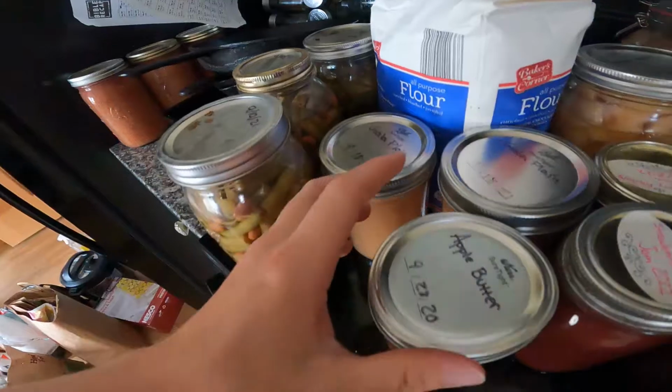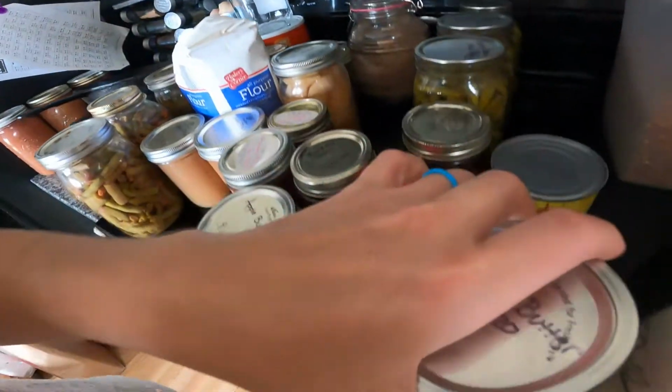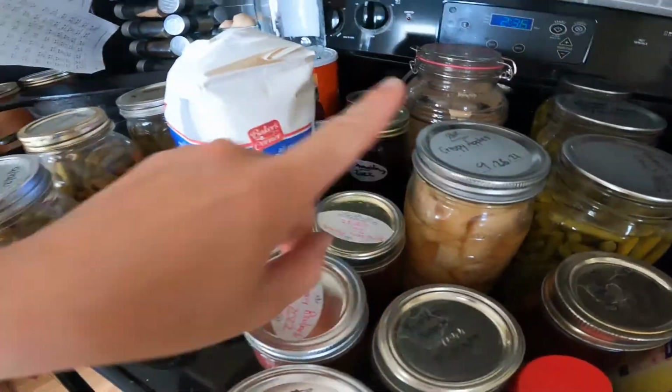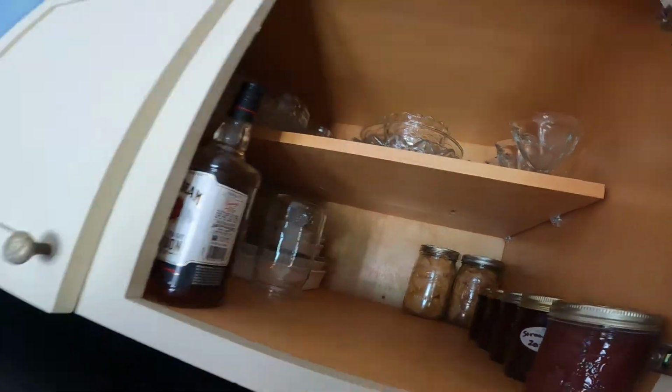We have one of these in the fridge right now, and 2 things of apple butter. Oh, 3 things. And that looks like all we've got left. And one jar of crispy apples from the pantry, and 2 back there. So not a lot. We've nearly gone through it all, and we got a ton of apples.